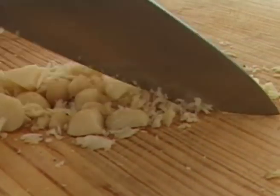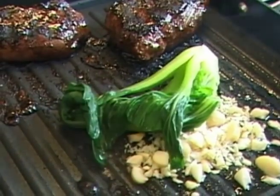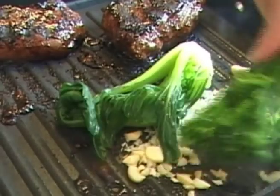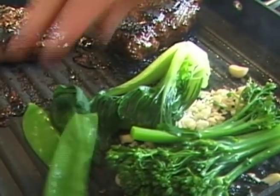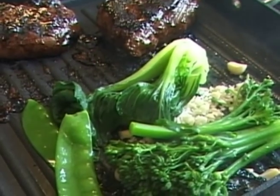Every dish needs what I call textural crunch, and the chopped macadamia nuts give this to the mixed greens. The blanched snow peas, broccolini, and Chinese bok choy get coated with the nuts and the pan juices.